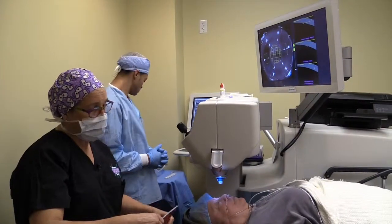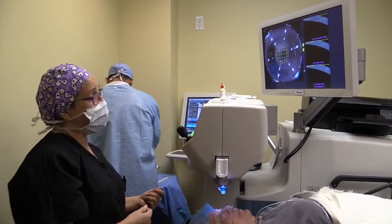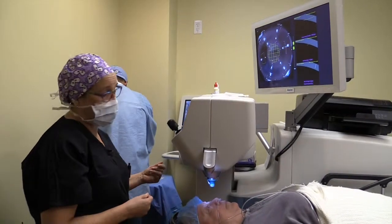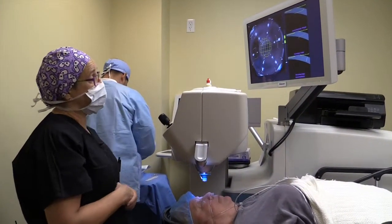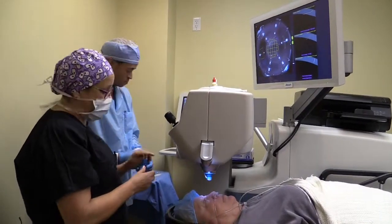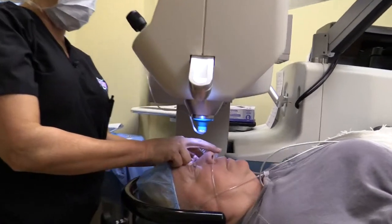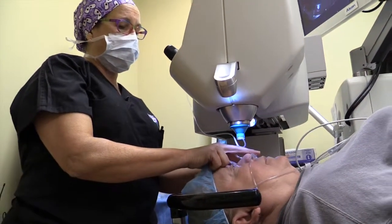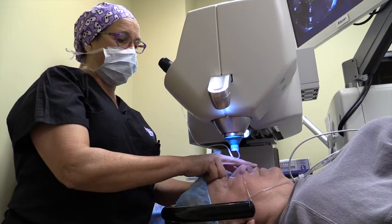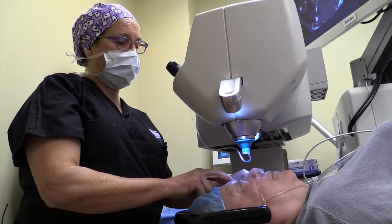Okay, there are many different patterns we can use with this laser to soften the lens. The pattern that I have chosen is a new software program which causes a fragmentation pattern, and it's going to break this lens up into little cubes to allow for much easier removal. We will insert a lid speculum, and that is to hold Ms. Brown's eye open. Try and relax for me there, Ms. Brown. Easy for me to say, isn't it?